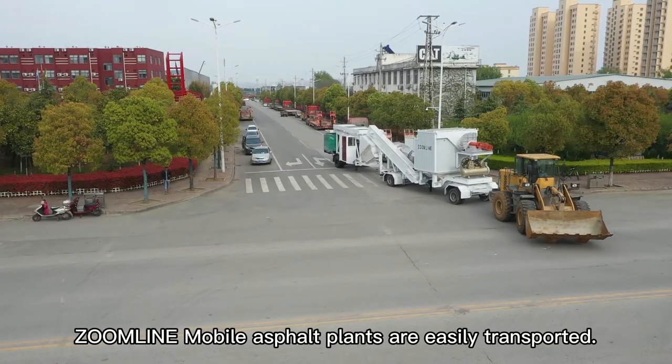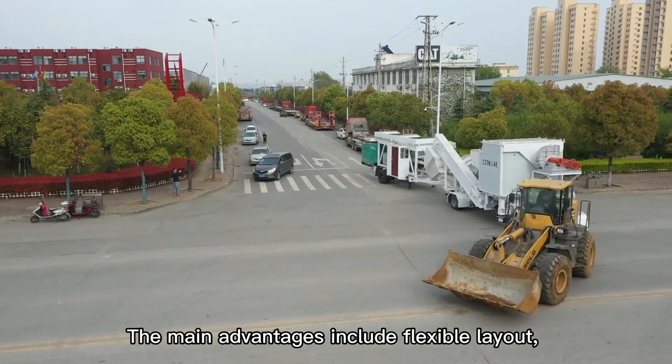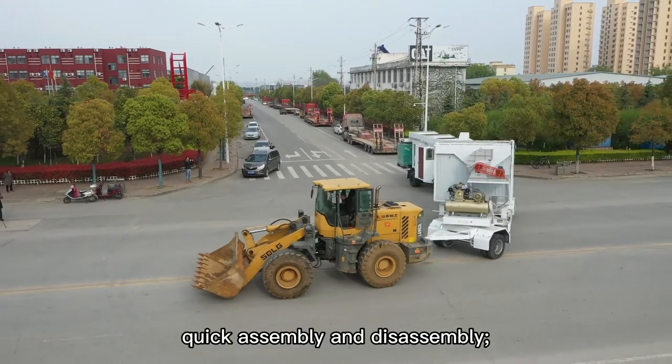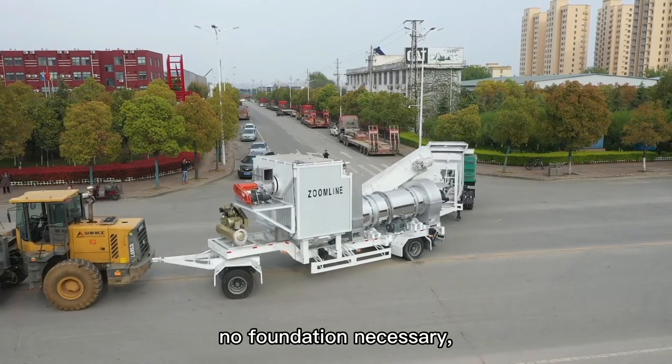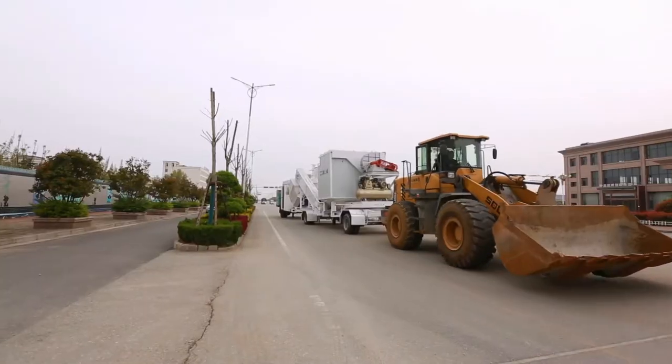ZOOMLINE mobile asphalt plants are easily transported. The main advantages include flexible layout, easy transportation by sea or land, and quick assembly and disassembly. No foundation necessary. Suitable for quick works or maintenance in urban areas.